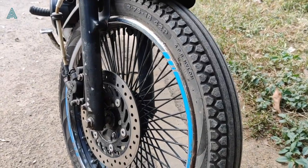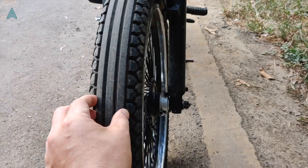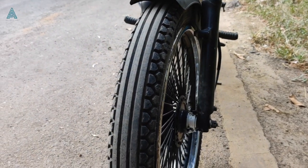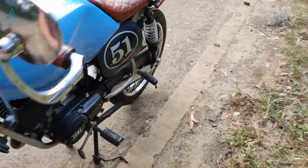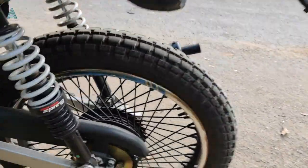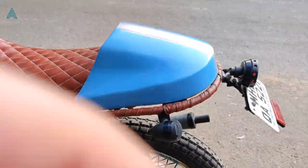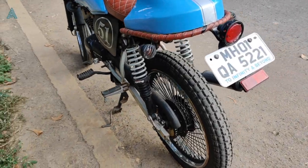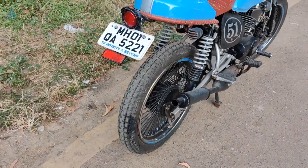Now with reference to tires, I opted for a Seat in front, and I had seen this particular thread design on a particular bike on the internet. Took me 3 months to search for this. Well worth the wait. The rear tire is Seat as well. Good grip, and it gives a little knobby look which goes with the Cafe Racer.